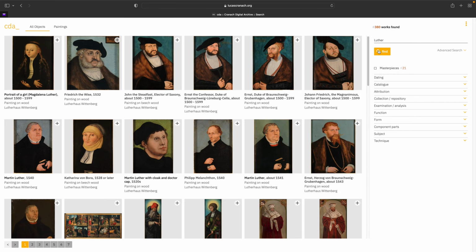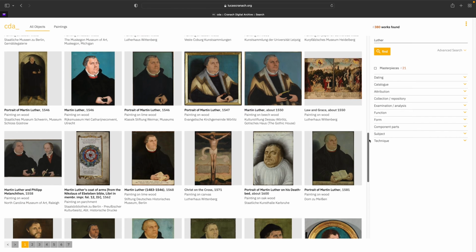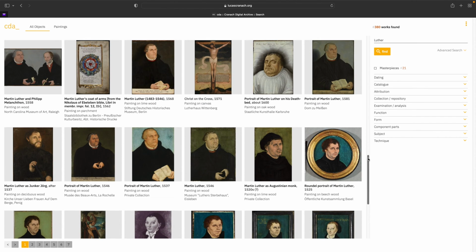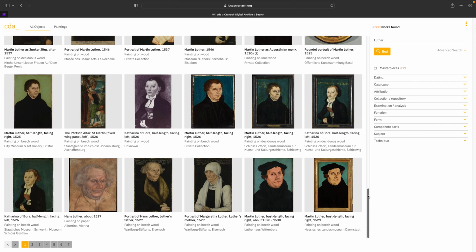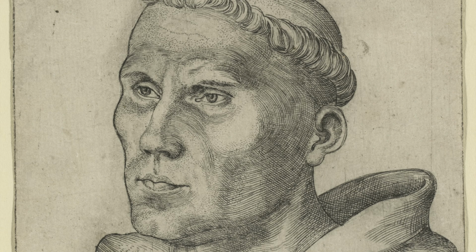If you go to the Cranach Digital Archive, I've put a link down below, and you type in Luther, you'll find that there are 380 registered paintings by Cranach which are in some way or other associated with Luther. Cranach the Elder first produced a print of Luther as an Augustinian monk in 1520, looking fresh-faced, if maybe a little austere. Not everyone could afford to buy a painting, but woodblock prints were cheaper, so this was great. He then depicted Luther as the academic, wearing his formidable doctor's hat.